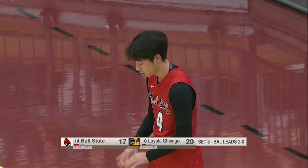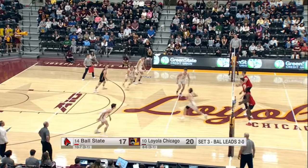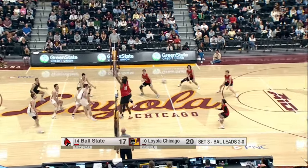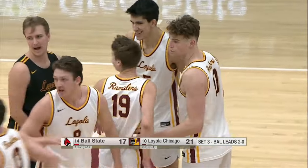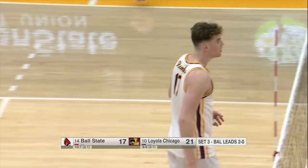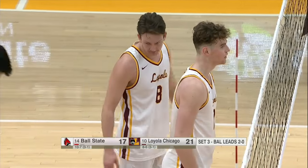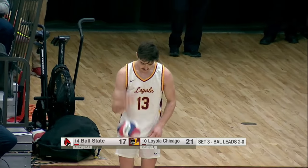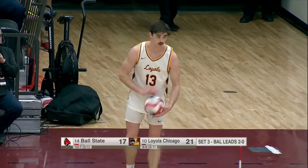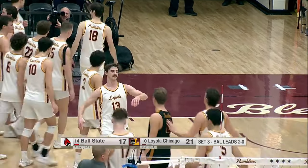Ramblers still lead by three. Xander Pink on cue has come in at about this spot in all three sets. Magnin. Brooks off the block and a point. And that's a good job by Brooks, redeeming himself. Knew that last swing attempt was not his best. Came back that time in the rotation one, attacked the ball off the block to score. Lucas Pilak, number 11, one of the liberos, has checked back in for Ball State. And they take a timeout, down three here.